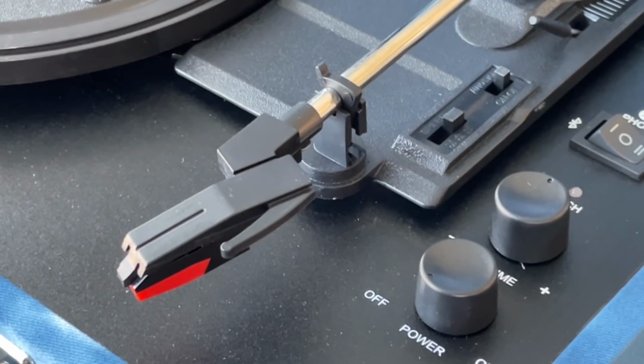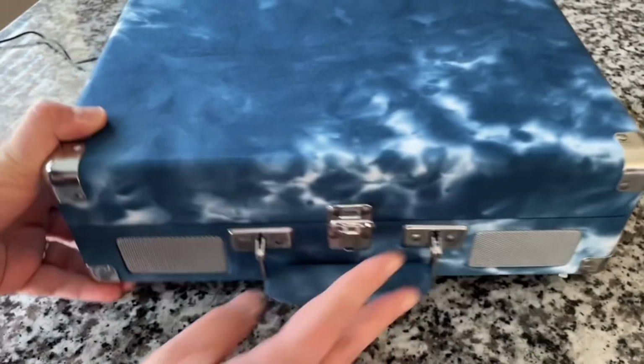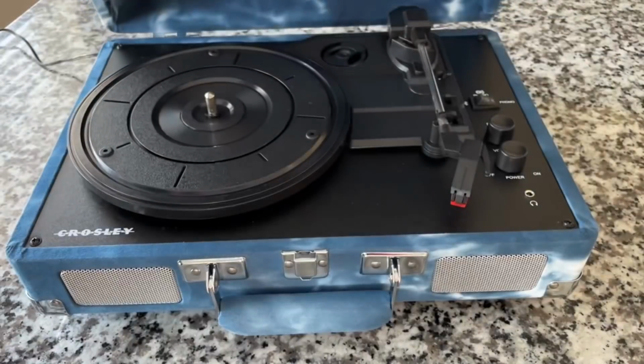This is a consumer product that's designed for the entry level, the beginner market. It's designed to be fun, which it's okay to be fun. It's okay to have fun. It's okay that it looks cool. And we've done shows about, are you into records for the novelty, for the convenience, for the fun aspect? Then the suitcase player is right up your alley.